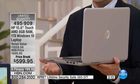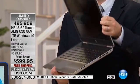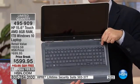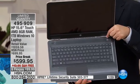I mean, it is the best looking one from HP that we've featured yet. This beautiful color combination, the stunning stripe design on the front by the gesture pad. I mean, just everything about it is extraordinary. The illuminated keypad as well. Bang & Olufsen sound. There are other HP laptops at $599, but they don't have the illuminated keypad.